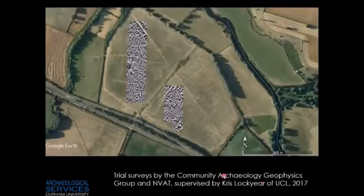So in 2017, Chris Lockyer supervised some trial surveys at the site. This is the outline, this is the town wall, if you like, around here, and the A1 on the south side. So Chris Lockyer and his Community Archaeology Geophysics Group and Nene Valley Archaeological Trust, they undertook trial magnetometer surveys, really good results here, very promising. They also did earth resistance surveys and GPR surveys, and all 3 techniques proved very useful results. And this encouraged the Archaeological Trust to seek funding for a bigger survey.